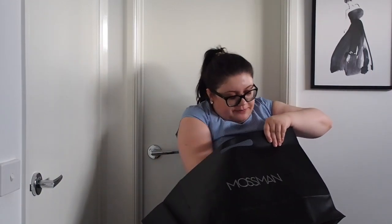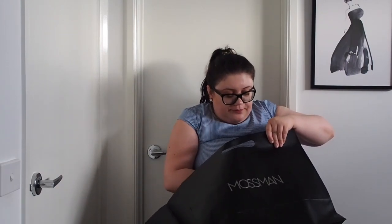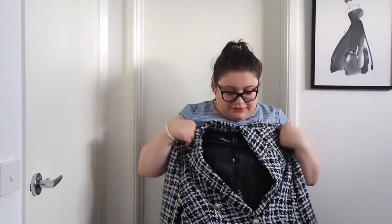Anyway, long story short, this jacket was, I'm ready, $259.95. It went down to something else, then it went down to $49, and then I got it down for $39.20. Beat that. It is a tweed and heavy jacket. Well, I wouldn't say it's tweed, but it's like brocade? I don't know the word. But it's like a tweed look.